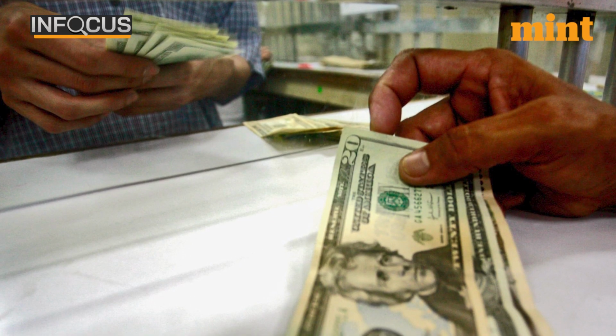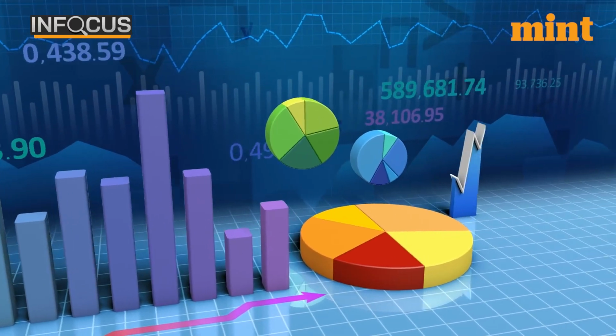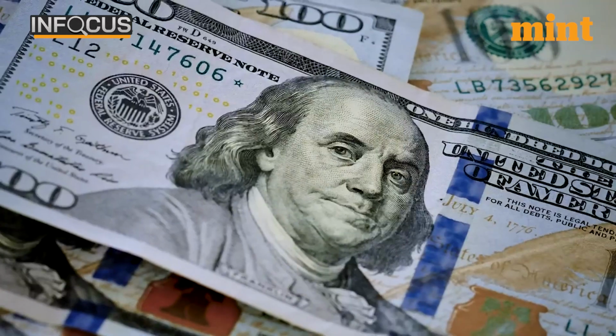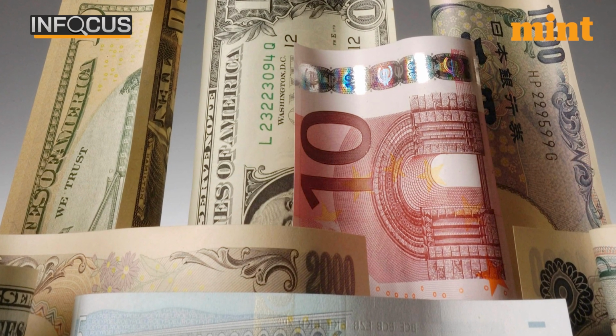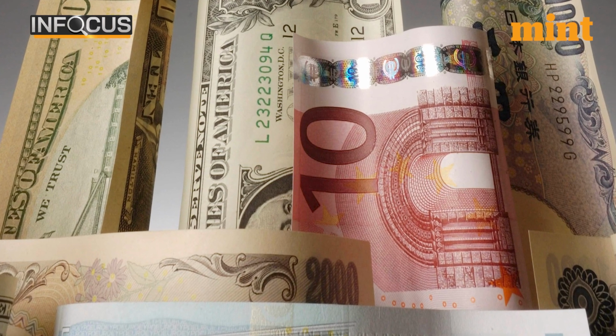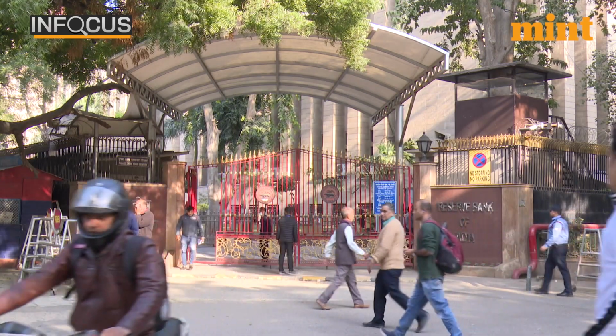India's foreign exchange reserves rose by $6.3 billion to $584.7 billion for the week ending April 7, the highest increase in 9 months. India's foreign exchange reserves hit an all-time high of $645 billion in October 2021.